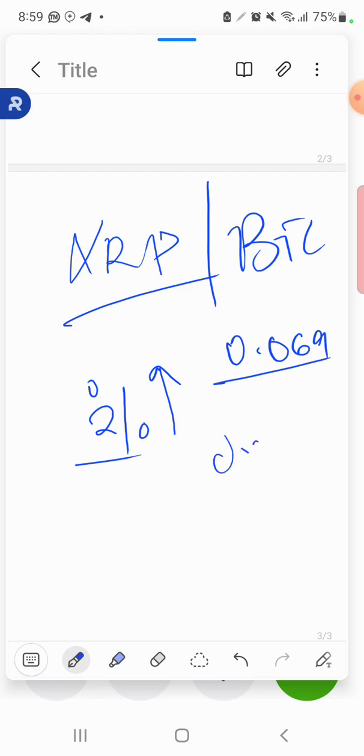So that means the 0.069, one day it will become 0.070, it will become 0.080, it will go up to 0.01 someday. You never know, you can even hit a full Bitcoin. A full Bitcoin. How did you do that? By using your holdings for trading. Let me go to Binance.